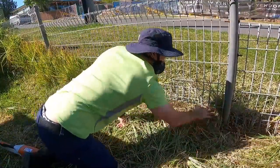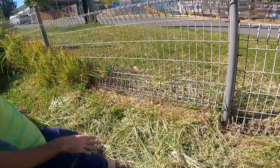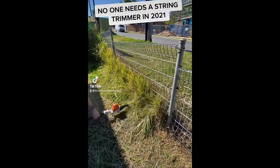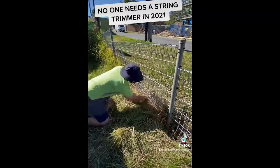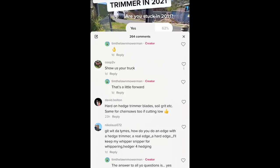So after having all that fun with the hedge cutter, I thought I'd make a quick TikTok and see if we could get a few people triggered. A few people thought I was serious. Have a look here. I don't care who you are, but it's 2021. Nobody needs a whippersnipper or a string trimmer these days. I don't even carry one on my truck anymore. Get with the times. Here's a couple of the comments here. It's a good laugh. Head over and have a look if you're interested.